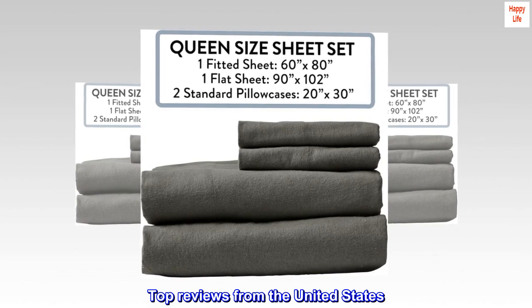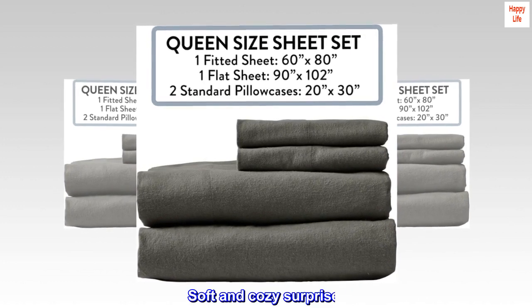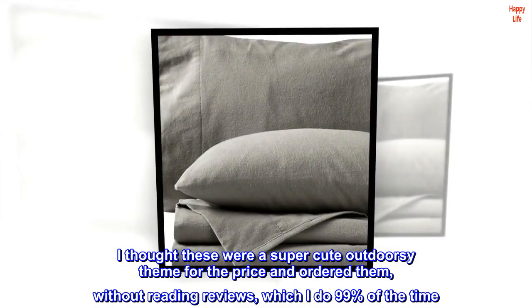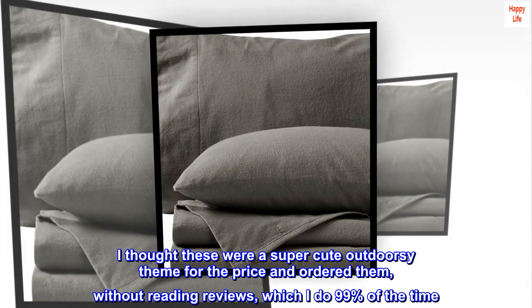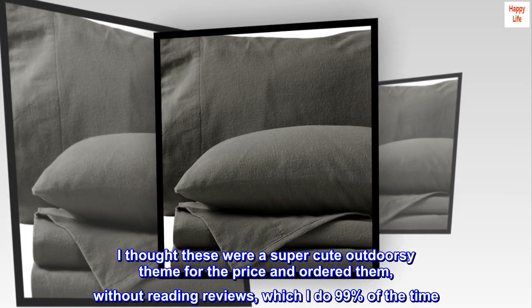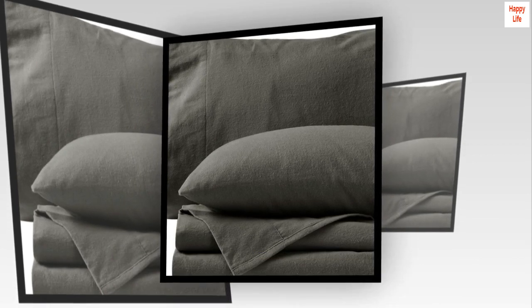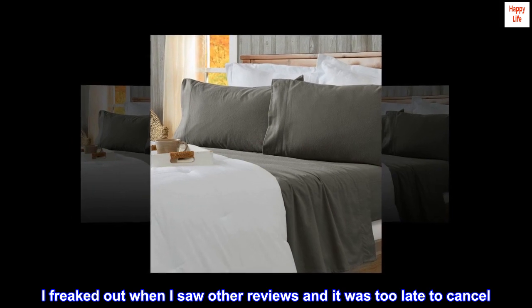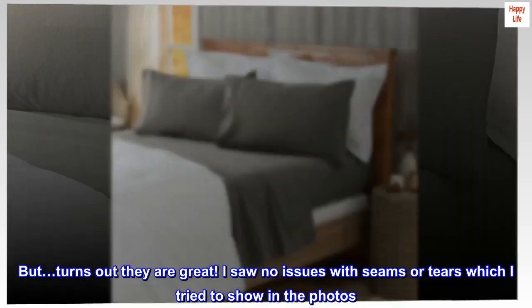Top reviews from the United States. Soft and cozy surprise. I thought these were a super cute outdoorsy theme for the price and ordered them without reading reviews, which I do 99% of the time. I freaked out when I saw other reviews and it was too late to cancel. But, turns out they are great.